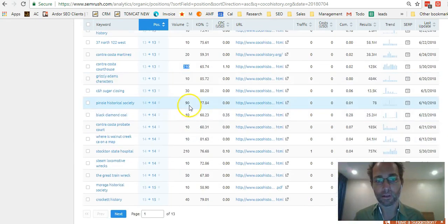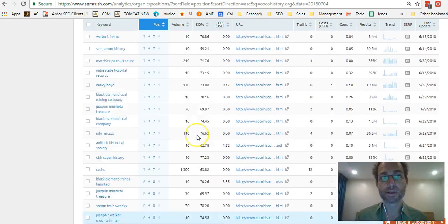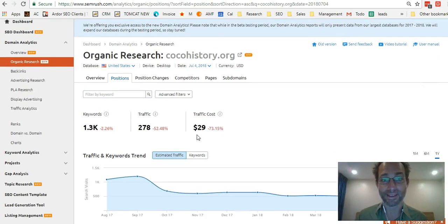You can see that there's a lot of searches, and you can keep going, and there's 13 pages here. This is just one page. There are 13 other pages of keywords that you rank for in the top 100, but you're not getting any traffic. So yeah, we could really do a lot with that.